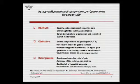We designed a method to measure duration of obstruction and also to measure the course of obstruction. The presence of persistent severe epigastric pain, the absence of bile in the gastric aspirate, and the admission bilirubin elevated means obstruction. And the reverse, sudden relief of pain, appearance of bile in the gastric aspirate, and the fall of serum bilirubin level means decompression.